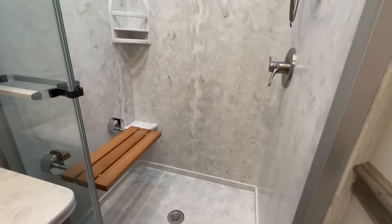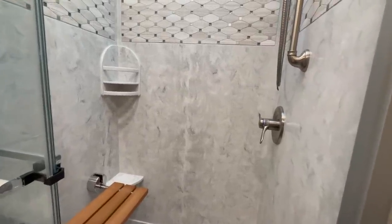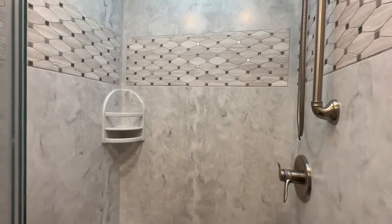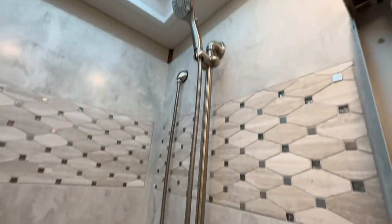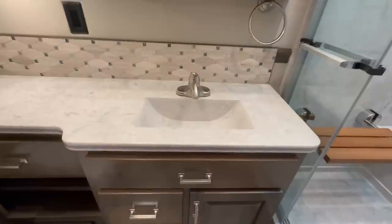For a high production company with lots of coaches leaving, I think they told me one year they build 600 or 700 coaches a year. I could be wrong, but I remember that. That's a lot. Master bath, tiled shower, solid surface with a teak fold-down seat and the skylight above it, glass doors, little vanity, medicine cabinet.